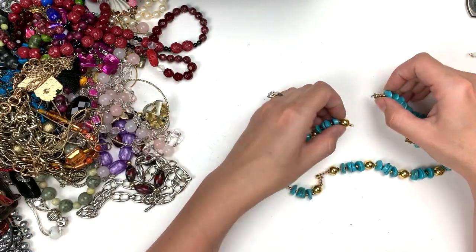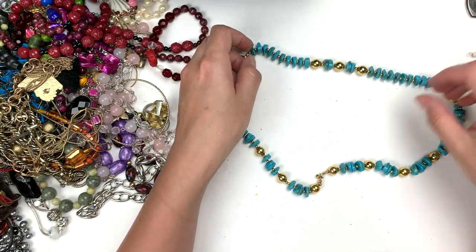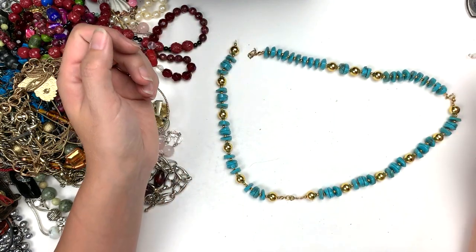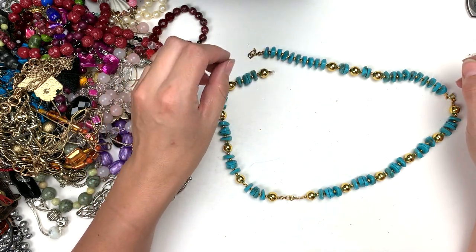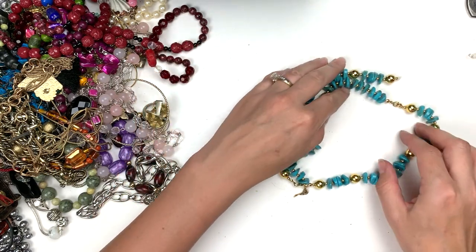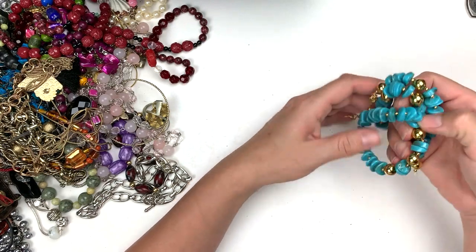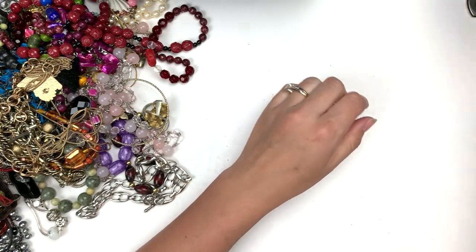Oh yeah, this one right in front of my face. Needs to be fixed. It shouldn't be too hard. Okay, and this has 1, 2, 3 clasps. Why would it have three clasps? Maybe so you could wear it as a necklace like that, and then maybe as a shorter choker necklace, and then maybe as a bracelet or something. I have no idea. I'll put that in the fix it pile and figure it out. But these are just plastic beads, but it's cool. It's kind of fun.